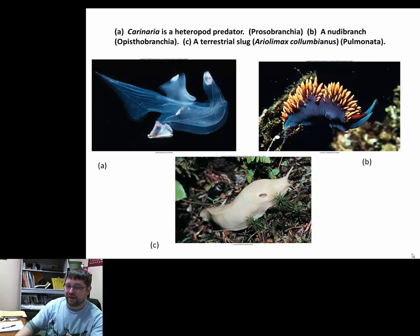So with that, we talked about the class Gastropoda and molluscans generally. I'm now going to switch and we're going to talk about bivalves. Still a molluscan and still a lophotrochozoan, but with a few different features. It's another class that we're going to talk about coming up next.